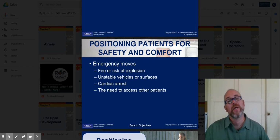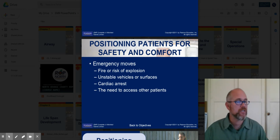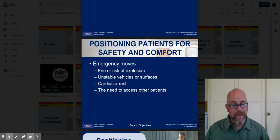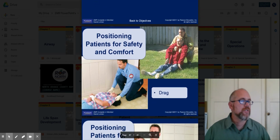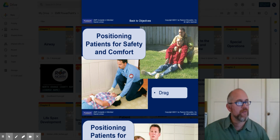Need to access other patients. There may be the need to remove a patient off of one to get to the next to actually work on them. And again, we're looking at this emergency move. It's okay to move these patients, trying not to injure them further, knowing it might actually injure them further. Position patient for safety and comfort. We want to make sure that we have them positioned properly when we're moving them.